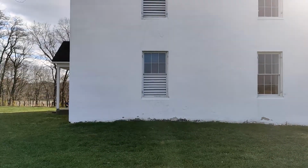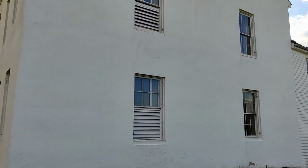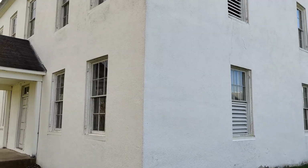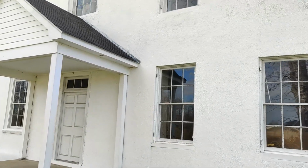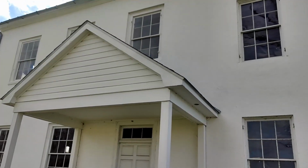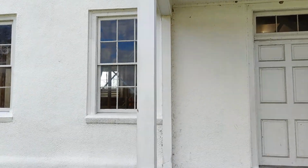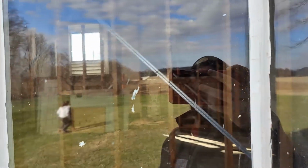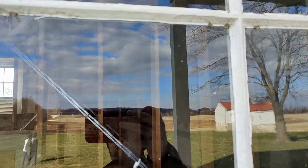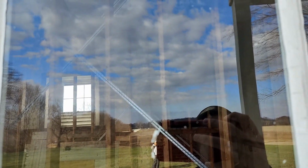Interesting. I don't believe we can go inside the home. You can see it was a very sizable house. Very beautiful and classic American architecture here. You can get some views of the inside of the home though. You can see it looks like they've been renovating it on the inside. It's kind of hard to see, but you see all the old wood and structure and how they've been keeping it up. I guess just to keep the structure standing.